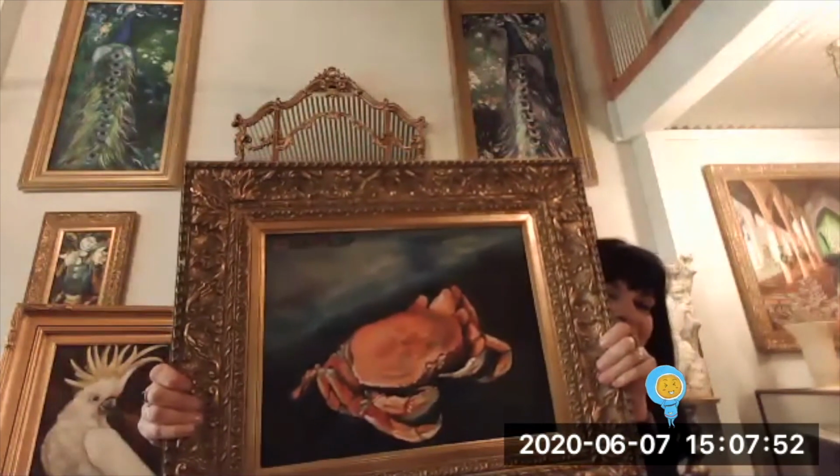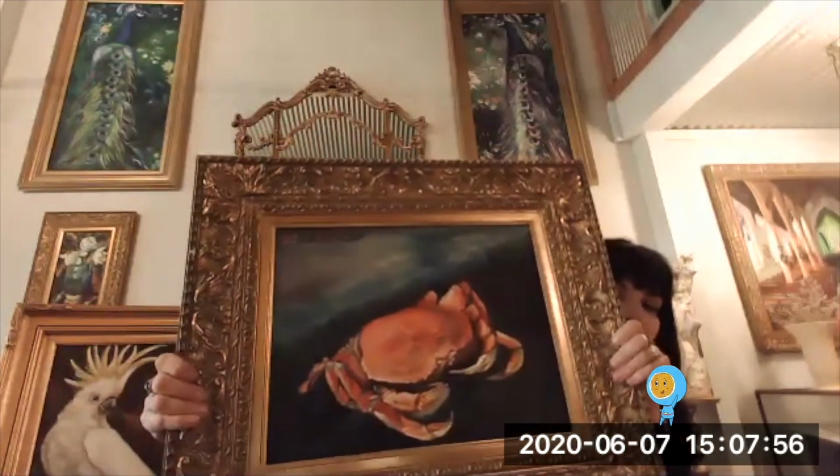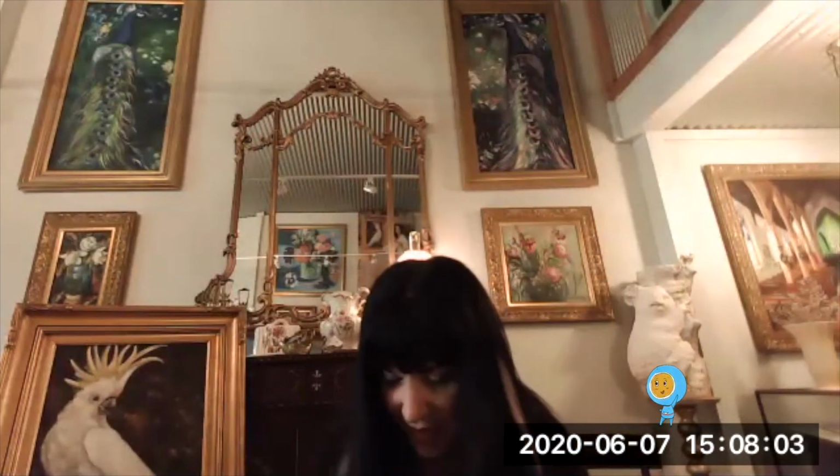And yes, I can see a lot of color in that. You can see that there's blue on the claws and green, and there's green and blue, because it was really there in that particular crab picture. What other questions might you have?